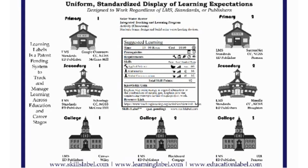Learning labels are meant to work with LMSs, not compete with them. Currently, labels work ideally with Google Classroom, a single-click button for an assignment. Similar integration with the other LMSs is possible. An advantage of the learning labels technology is tracking learning regardless of the systems, stages, or standard.